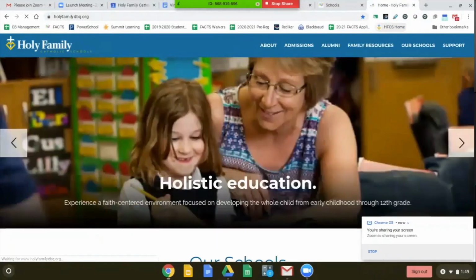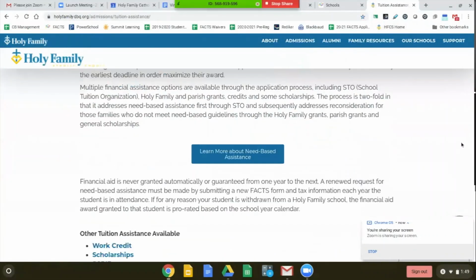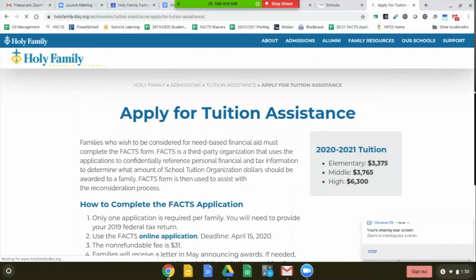So we will go ahead and start looking at how to find the FACTS application and then how to actually complete the application. So let me get this first screen up here. To find the FACTS application, you can go to our website at holyfamilydbq.org. And if you go to admissions and then tuition assistance, you can find information about all types of tuition assistance that we offer and the steps on how everything goes. But like Rebecca said, everything starts with a FACTS application.